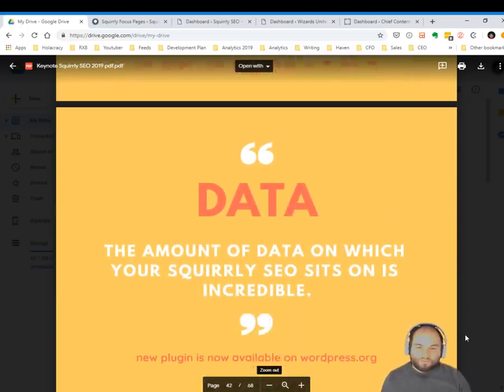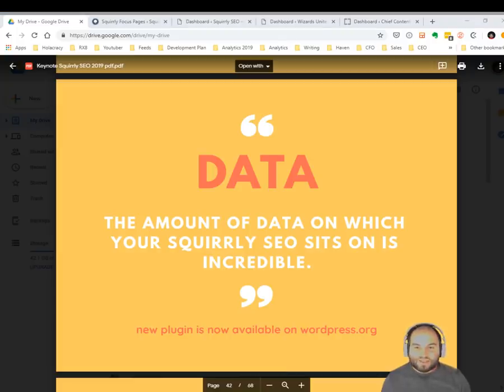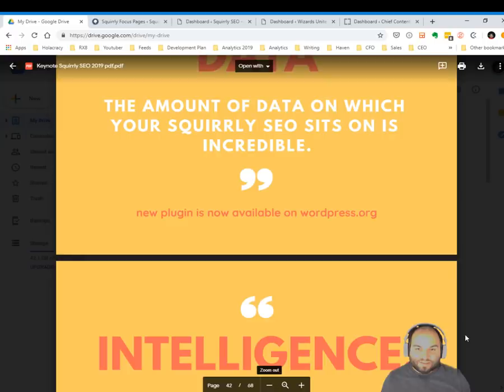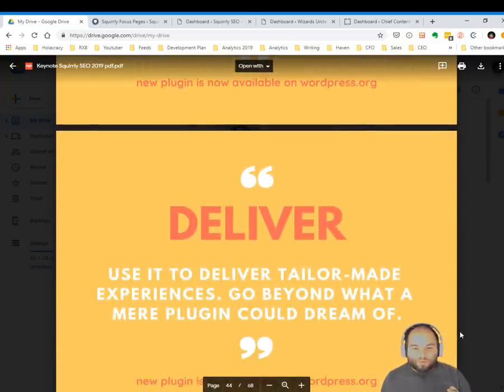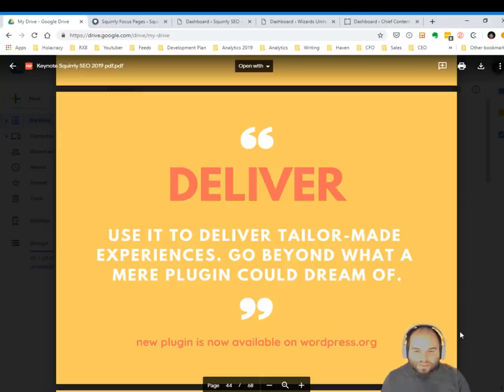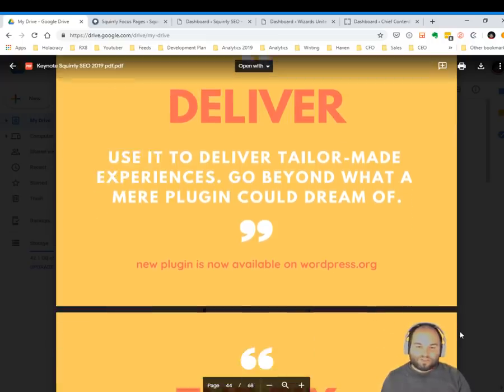And we have a lot of data. The amount of data on which our Squirrely SEO sits is incredible. We call this the market intelligence feature. What we had to do, that was our assumption, was find ways to make all the data locked inside market intelligence come to life, because we knew that we are storing and processing so much data about websites, the websites that were successful, the websites that were not successful. We could compile all the data, we could find patterns, we could find things to help us achieve success for the second group. Now, we thought that we could use it to deliver tailor-made experiences and go beyond what a mere plugin could ever possibly dream of achieving.